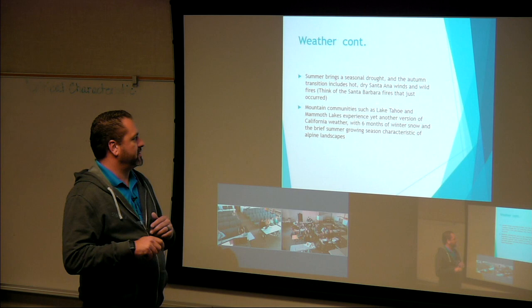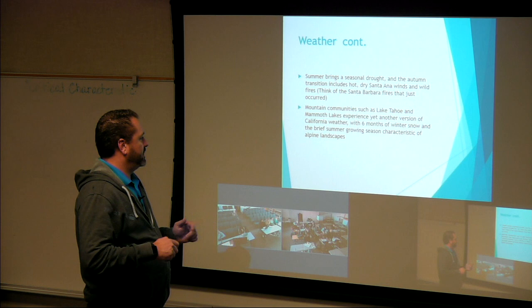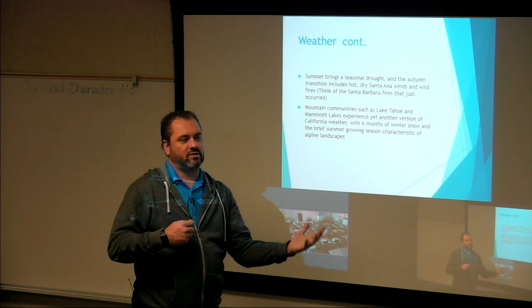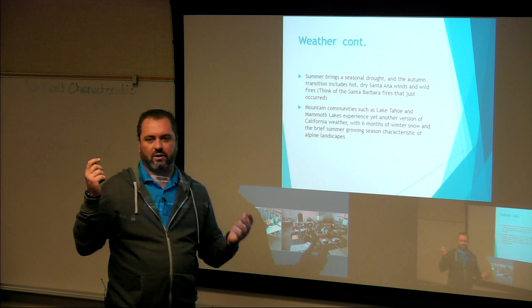Mountain communities such as Lake Tahoe and Mammoth experience another version of California weather, with six months of winter snow and a brief summer growth season, characteristic of alpine landscapes. So now we see the contrast. We see the Inland Empire, which is basically southwest, dry air. Then we go up to Lake Tahoe or Mammoth, and we have basically a climate of 5,000 to 7,000 feet and above, a weather pattern where it's colder, where it gets snow, where it gets precipitation every single year.